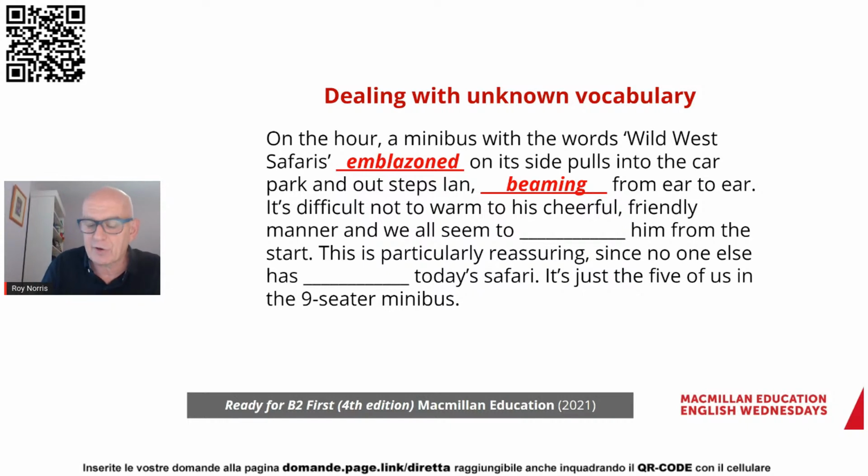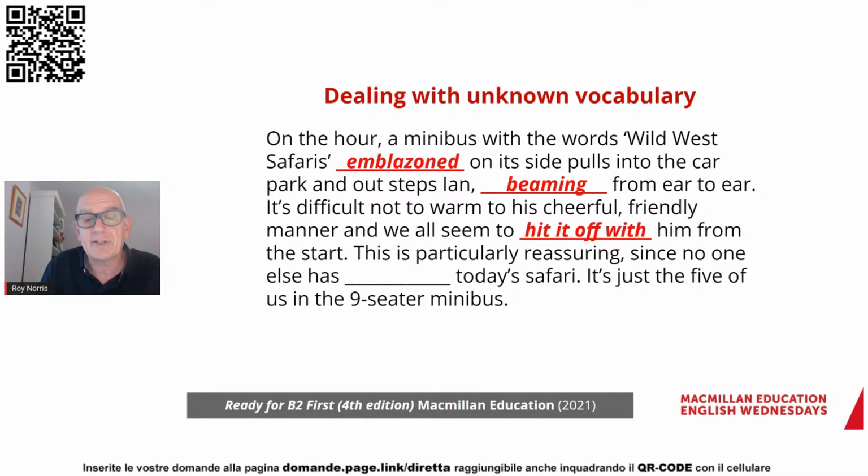And then the actual text they've got, these words are written in there. He's got a cheerful, friendly manner, and we all seem to him from the start. We all seem to hate him? No, probably not. It's the opposite, isn't it? So like him, something like that. And this is the language used in the text: hit it off with him.